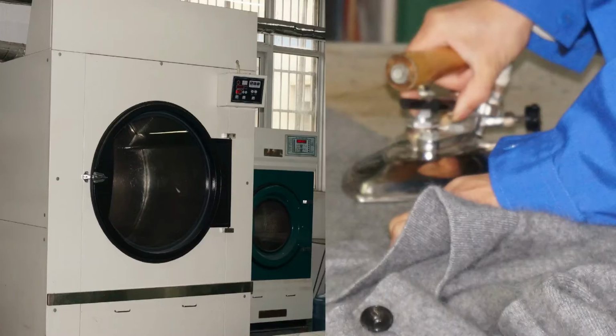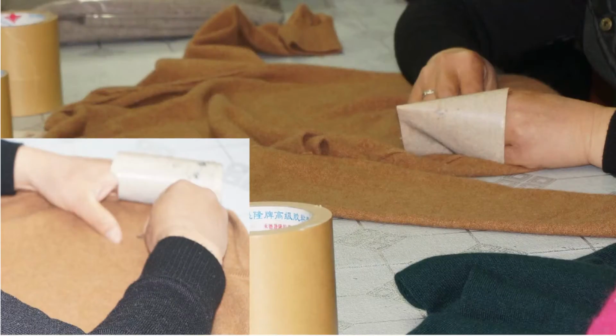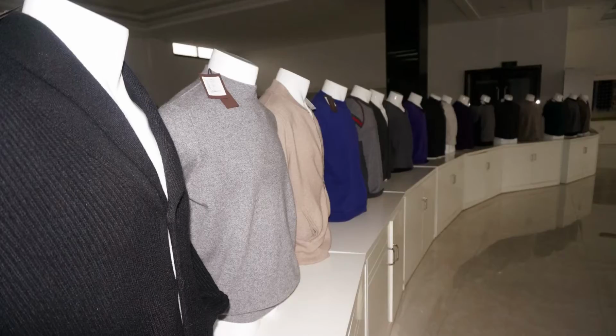After it's finished by hand, it gets put into the machine to do that final wash or just dry to make sure that the shrinkage is correct. And then they press it. And let's not forget the cleaning and making sure that it's really clean, nicely specced out to get it done for packaging. Then you have the whole selection of sweaters.